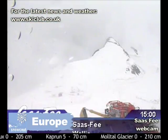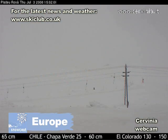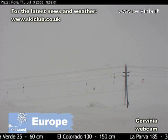Bad weather is also affecting Zermatt, that is closed on Thursday, but good news for Switzerland is that Saas-Fee will open on Saturday. They've got a good base, it's over 2 metres, so some good skiing should be enjoyed up there. In Italy, unfortunately there's bad news as well, the Pristina Glacier is also closed due to poor weather, but on Friday, Cervinia is set to open for their summer season. So good weather is forecast for the weekend, so it should be all right up there.